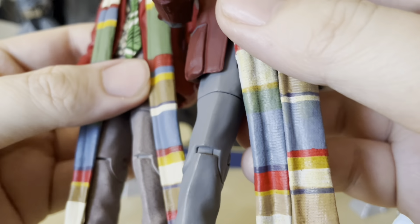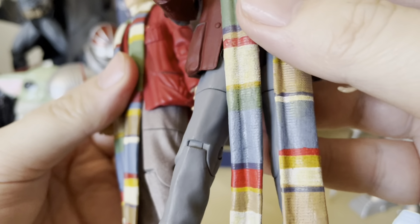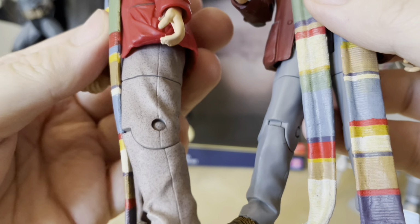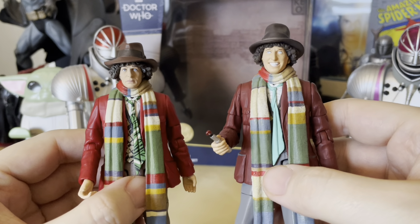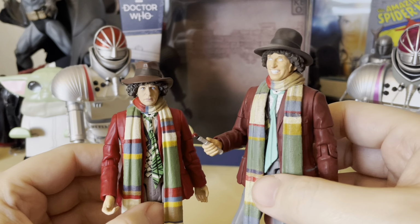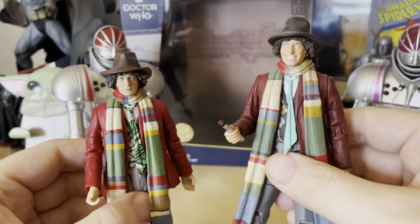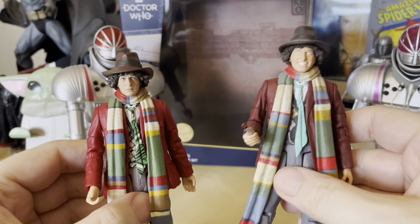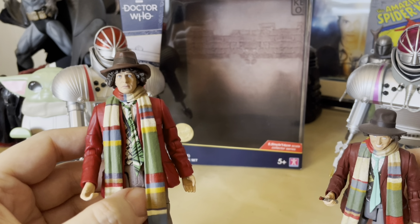However, if you look at the trousers, they're just plain grey here on the original version, but if you look in here, they're a speckled grey. Now, again, that is more accurate to how he appeared in the show in season 12. So there's nothing wrong with this version. This version sat on my shelf since 2008.